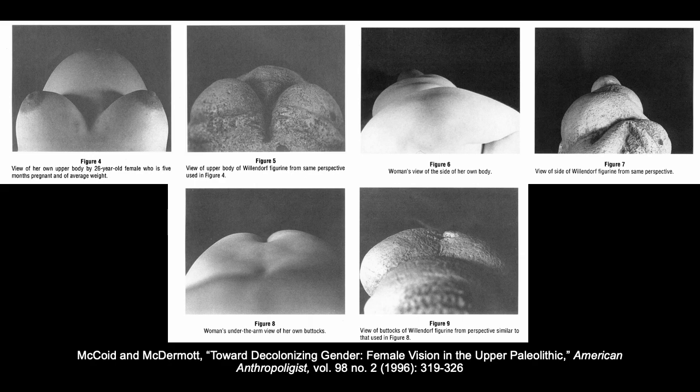Another more recent theory argues that perhaps these figurines were made by women as some sort of self-portraits. This argument is presented by Catherine McCoyd and Leroy McDermott in their article Toward Decolonizing Gender, Female Vision in the Upper Paleolithic, which was published in 1996 in the American Anthropologist journal. In this article, the two authors argue that the over-exaggerated body proportions stem from the ways in which a woman would view herself by looking down at her own body. They describe this as the foreshortening effect of self-inspection.